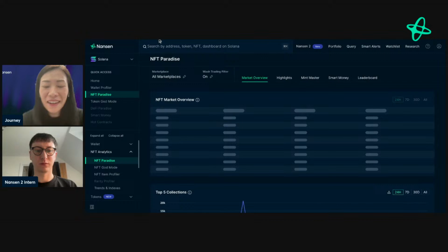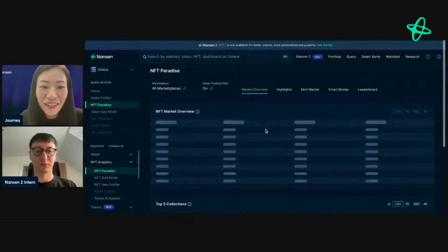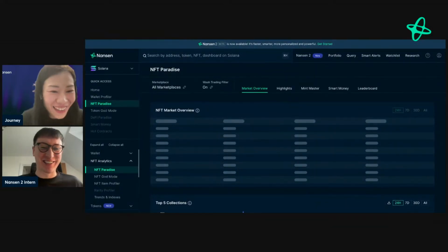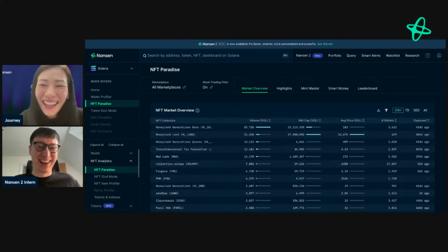I also see there are a lot of hybrid, I think it's called SPL22 standard for Solana. I'm not super familiar, but they're also exploring the hybrid model. I don't know why it's still loading. Could be me, could be our dashboard, could be Solana. It's the Solana chain.